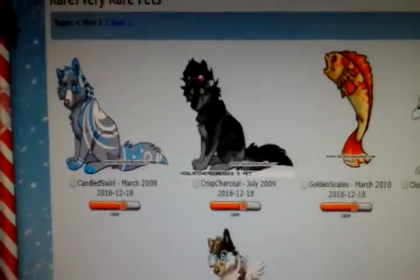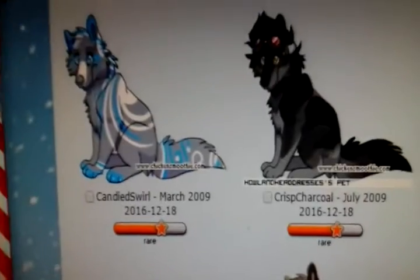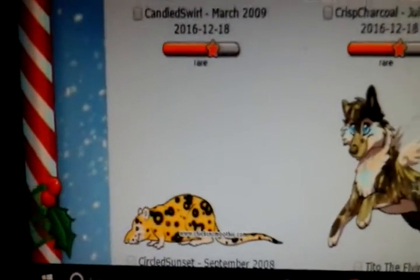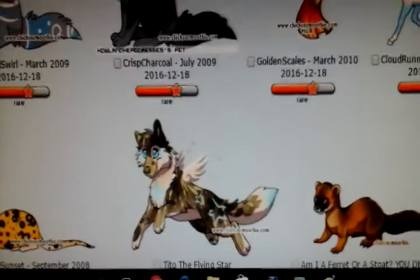So here are some reds. I don't think you've seen these ones because these were my December the 18th pets. They're all 2009, 2010 rares, and obviously this one didn't have the hair on, I've just added that. And then we've got this little horse here. A nice little rat. I don't really like rodents, but this is pretty cool. And they've got Tito, the flying star, his name is.